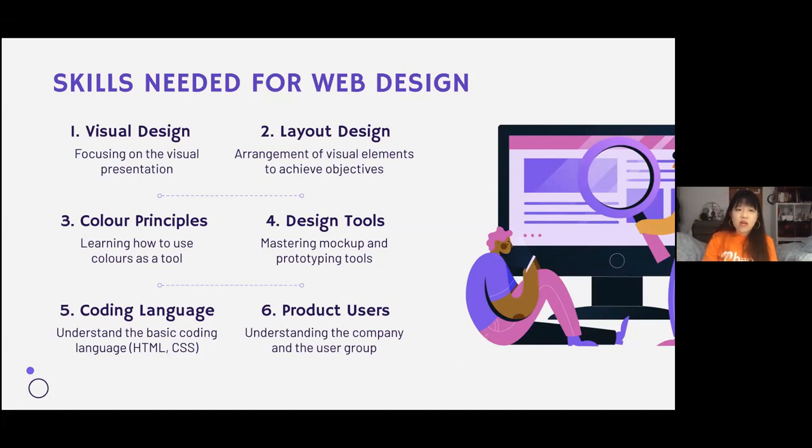Color principles. Colors are actually the foundation of web design, because they are in every element that you create. And not knowing how to use colors as a tool to help you in your design will end up very disastrous, no matter whether you have good layout, good everything. When colors are a mess, it just looks like a very poorly developed product.